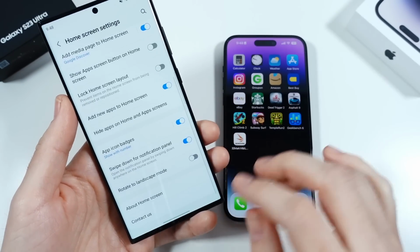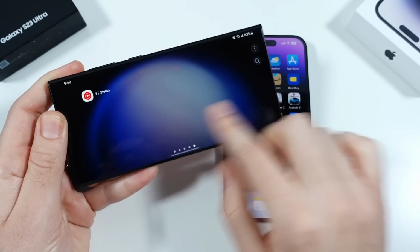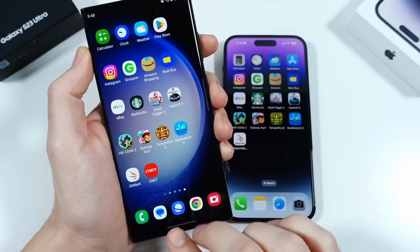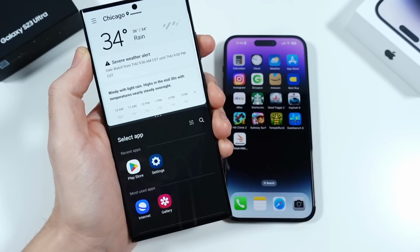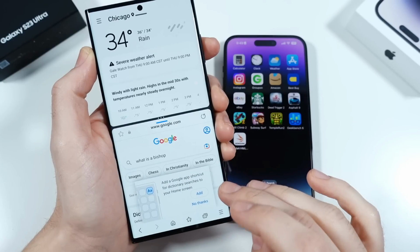I actually don't have it enabled right now. You can rotate it like this though, and kind of use it like a little tablet. That's something you can't do on the iPhone. And the last thing I want to point out about the Samsung is that it does have a much more usable space area with their split screen modes. So you can go ahead and split the screens and stuff like that.